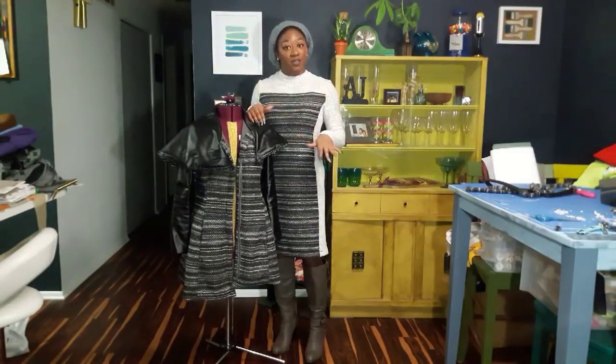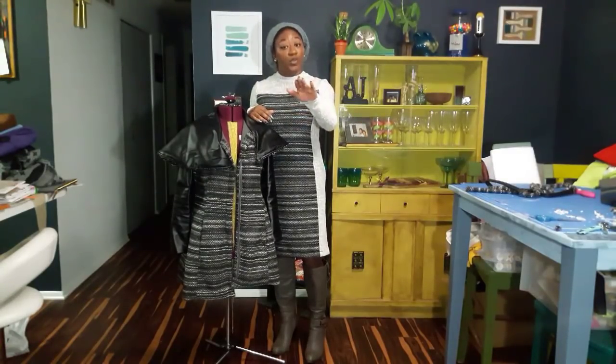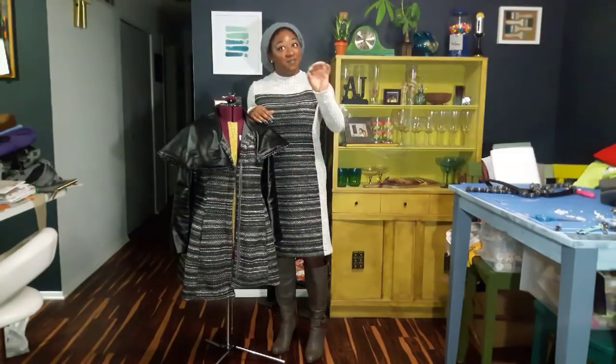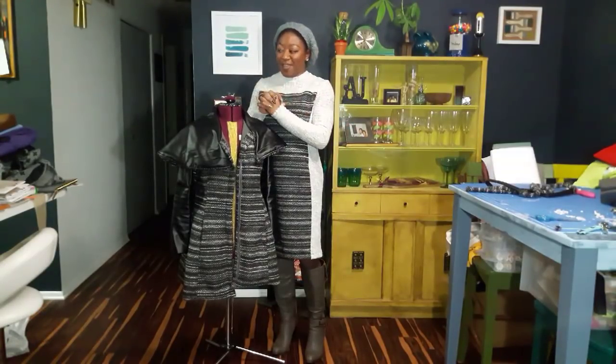I wanted it to be more of a tailored coat like it looked on the model. But oftentimes, how the model looks on the envelope is not how it's going to look on you unless you are like 5'9", size 02 with very long legs. So just keep that in mind.